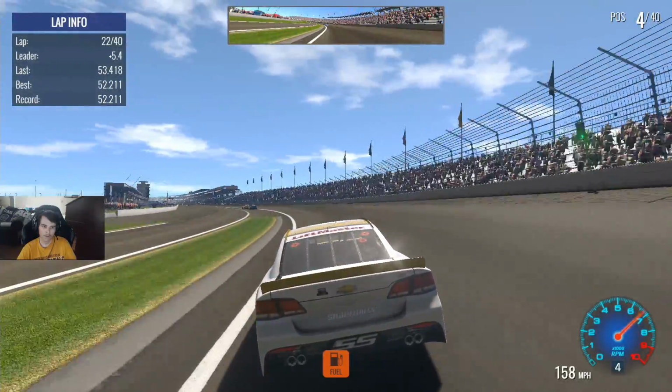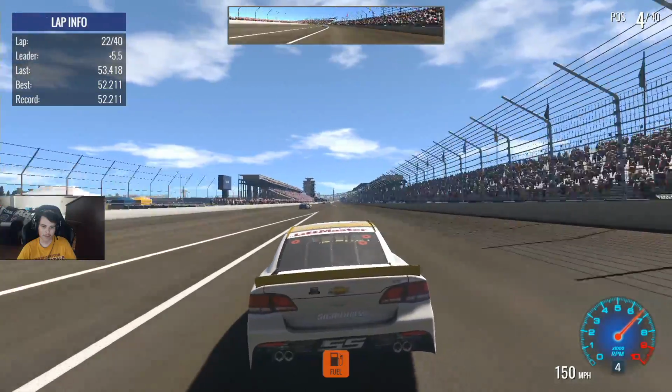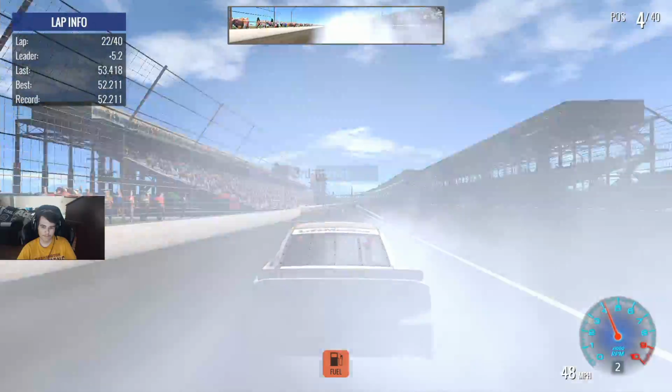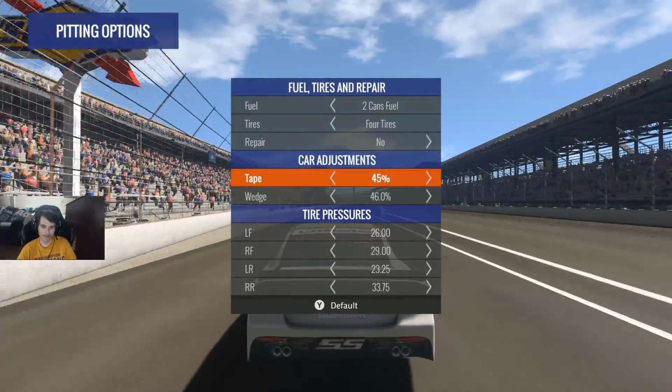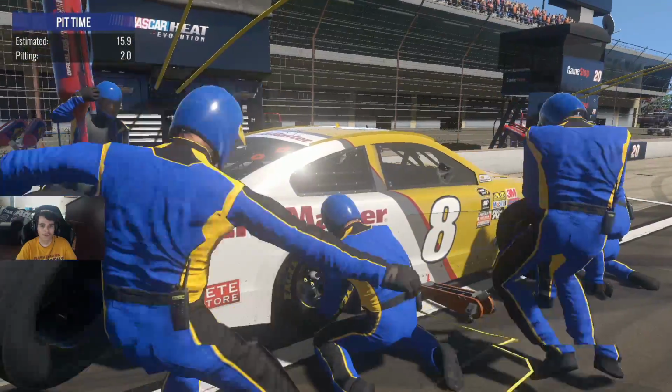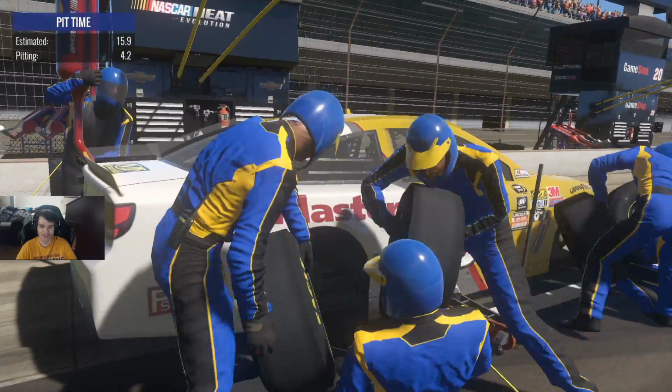Car ahead is coming down the road. Alright, yeah, we gotta come down here. Slow down. 55. Okay, right on it. All right, what we got here? 15.9, really?